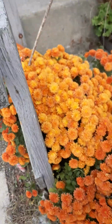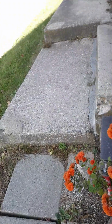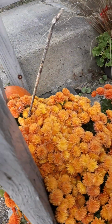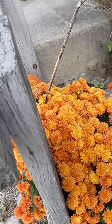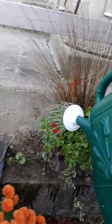This here is our chrysanthemum. It is beautiful. It's very orange, very autumny. And I don't know if you saw it before, but this is our pumpkin, our front yard pumpkin. This is a plant my mom found a little bit ago.